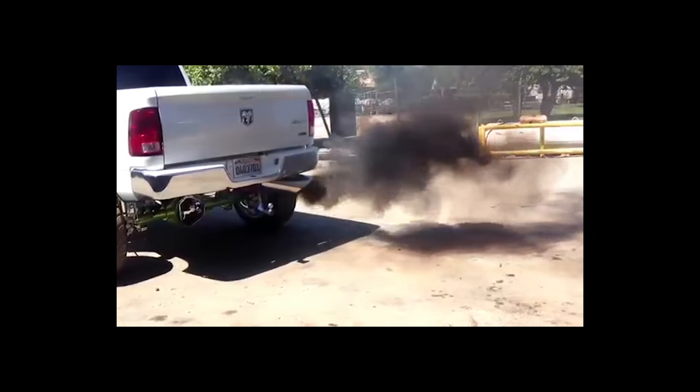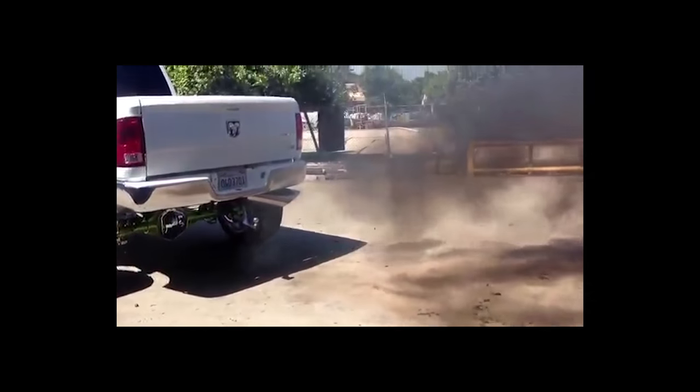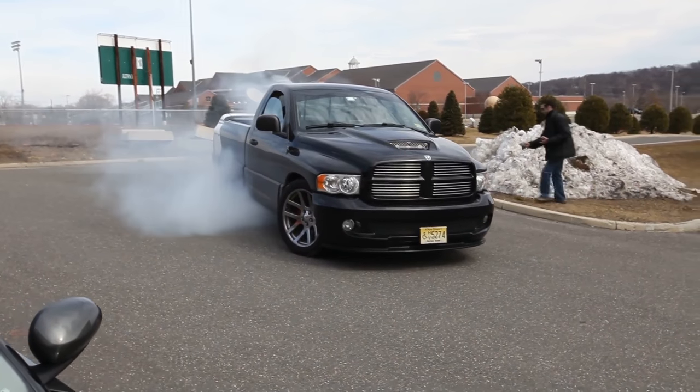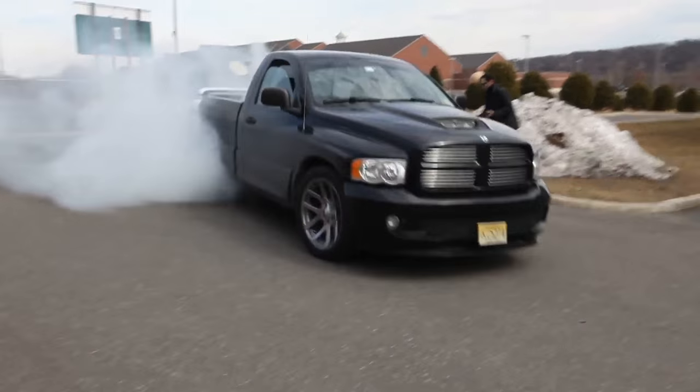Hey diesel owners, if you want to show other drivers just how much smoke your truck can make, spin the tires like normal people. Your engine, and possibly some impressed bystanders, will thank you.